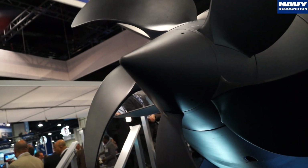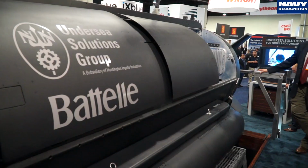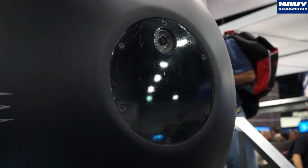Battelle's role in the Proteus project was to bring in the autonomy and the battery system. It's a 148 kilowatt hour battery system. It's a lithium ion battery system that was developed with over a decade's worth of technology. The autonomy that was brought in is based on a UUV platform.